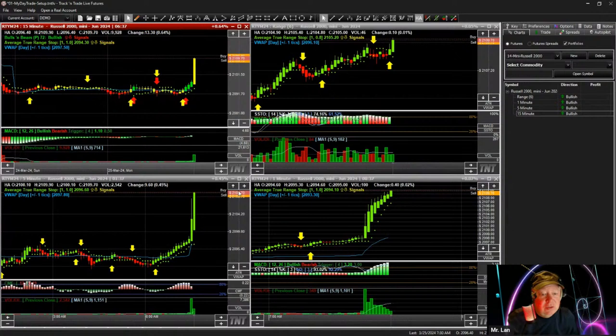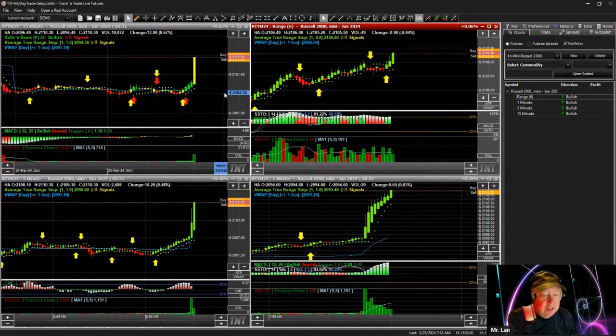Okay, so this is Russell. Man, look at him go. He's on fire. That mini Russell's going to the moon. Gee, mini Christmas. What in the heck?